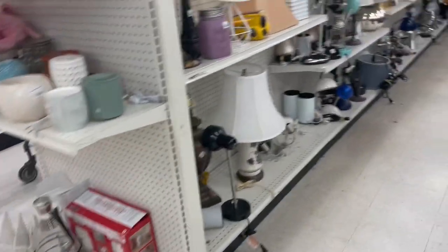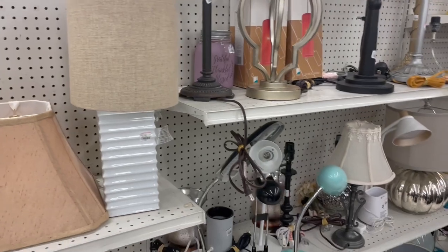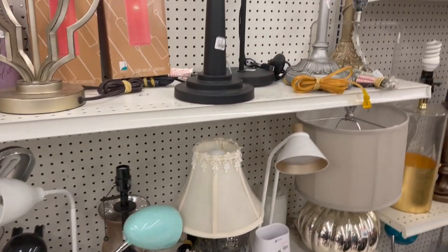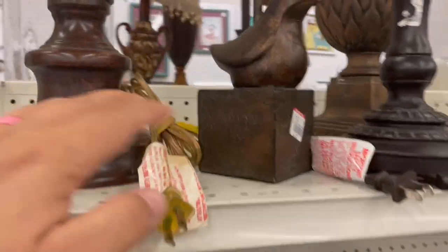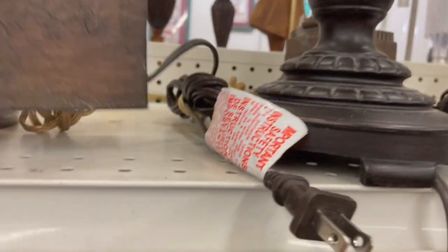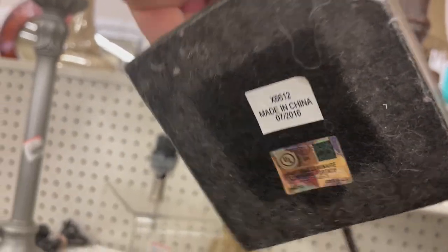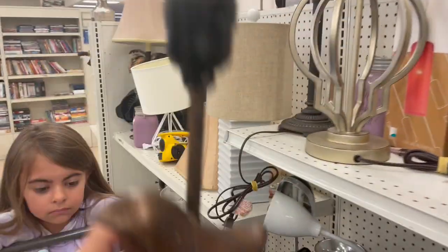Okay, so we're going to start off in this section, which is the lamps. They have a ton of lamps. Holy cow. Look at this little cutie patootie. $8. Am I going to get it? I think I have to get that little guy. Even if he doesn't work, we can figure out something.